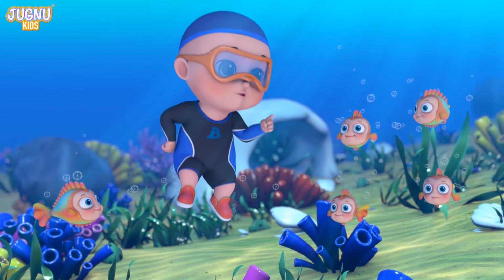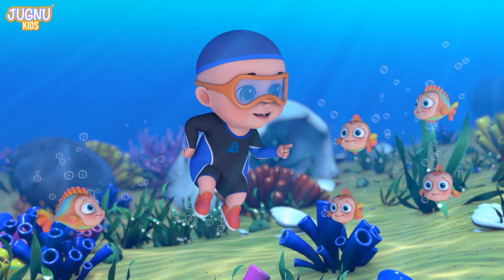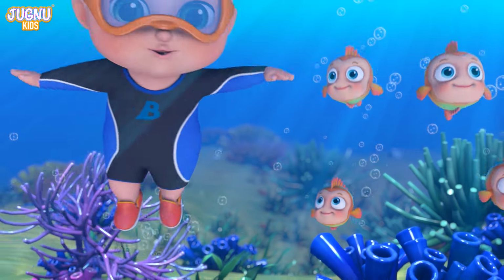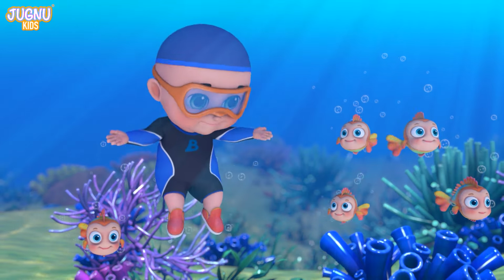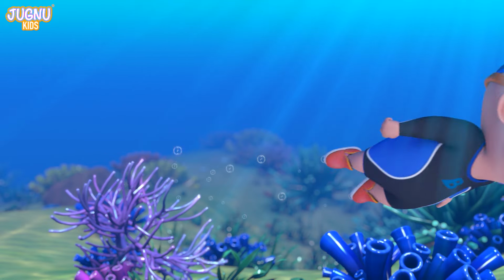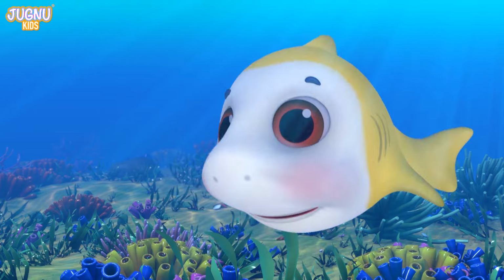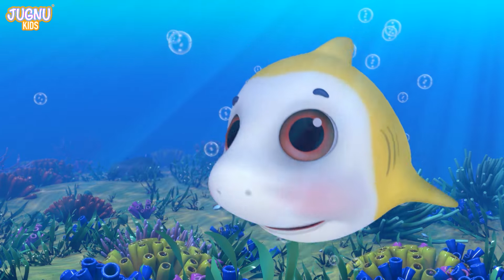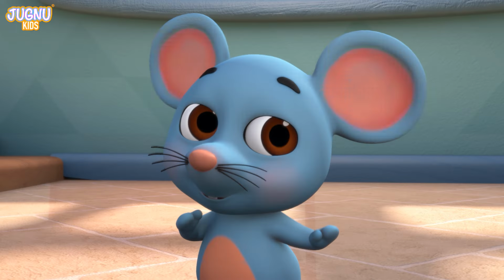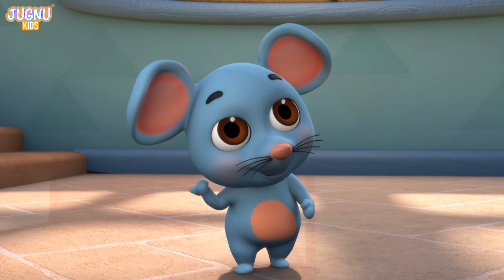Who took the cookie from the cookie jar? Rat took the cookie from the cookie jar. Who, me? Yes, you. Okay, okay, I took the cookie. I took the cookie from the cookie jar.